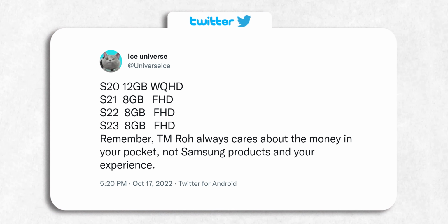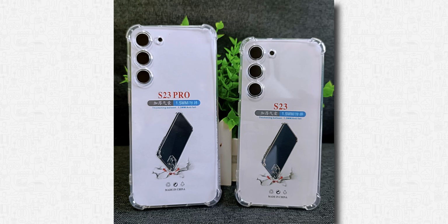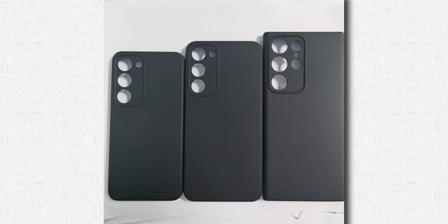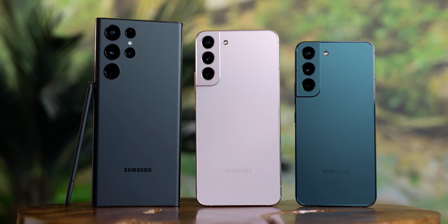Moving on, the benchmark also confirms that the S23 will start at 8GB of RAM with Full HD resolution, while the S23 Ultra will likely start at 12GB of RAM and Quad HD Plus resolution. We also have some case leaks to confirm the design changes we're getting with the S23 and S23 Plus. All the Galaxy S23 variants will have a matching individual camera lens design instead of the two-way design split we got with the S22 units.